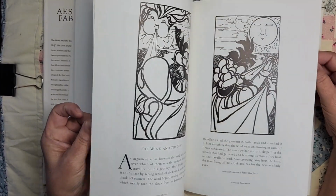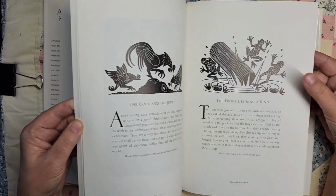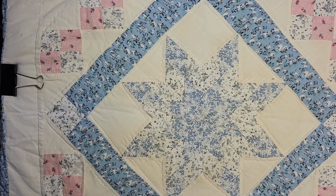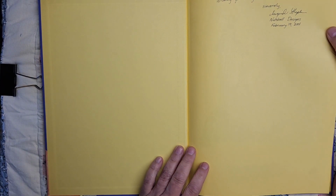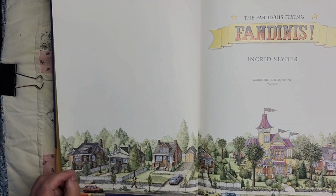I don't really like Aesop's Fables either, but these illustrations are amazing. Cricket. That will find its way into journals. And this is one I've never seen either. The Fabulous Flying Fandinis. And it is signed by the author, Ingrid Slider. Let me make sure you can see this. It's from 1996.